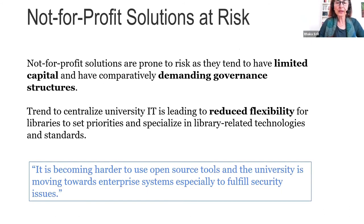Not-for-profit solutions, in terms of risk factors, are prone to risks as they tend to have limited capital, limited resources, and comparatively demanding governance structures. As a result, some have not been able to innovate quickly enough to keep up with the needs of heritage organizations.